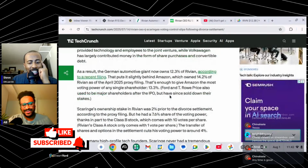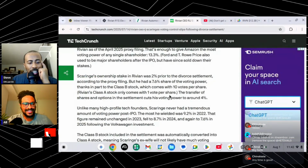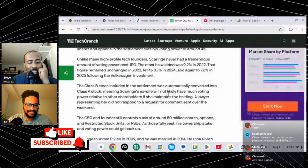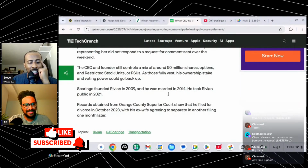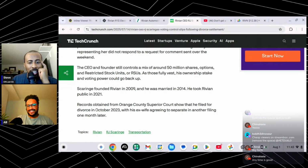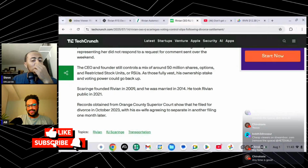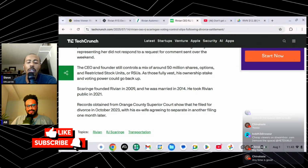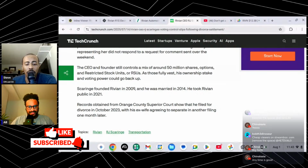I mean, Elon be having all kinds of weird relationships, but he still makes it. He's a different beast though. Damn, boy. Look at that. That boy lost a lot with this divorce. How long were they married? About 10 years. They married in 2014. So a 2-year divorce, so this started in 2023. Three children together.